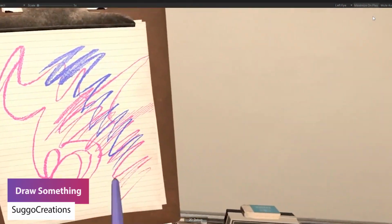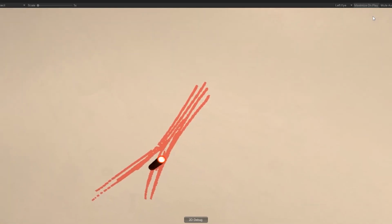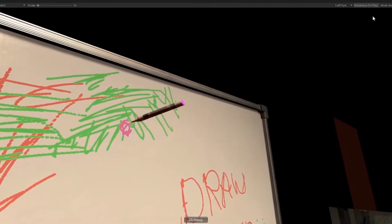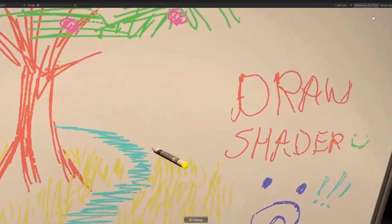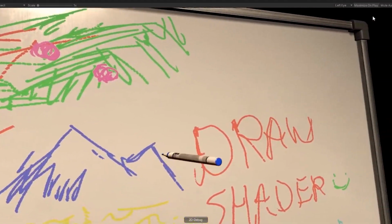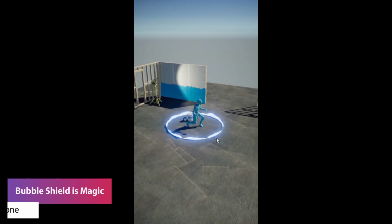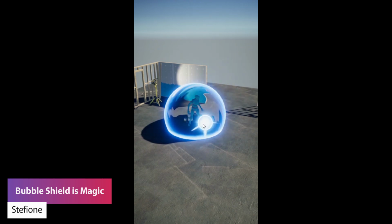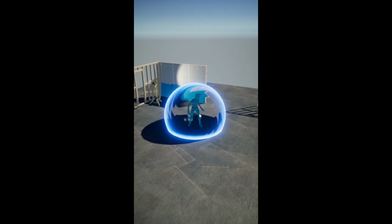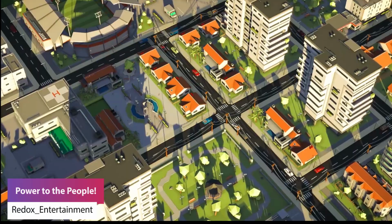SuggoCreations has got a draw shader which is better than me drawing in real life. Stefone has got a bubble shield effect with some interactions. Redux Entertainment has got their new Tycoon Simulator game, Power to the People.